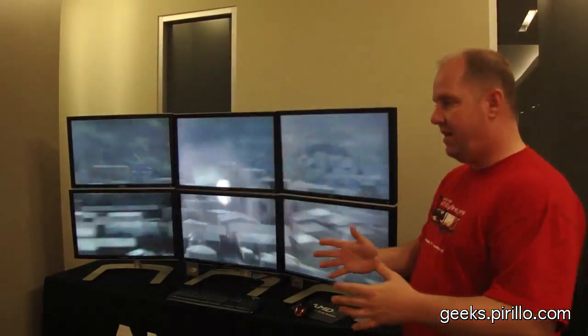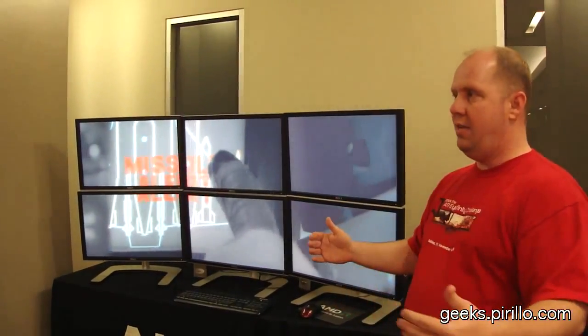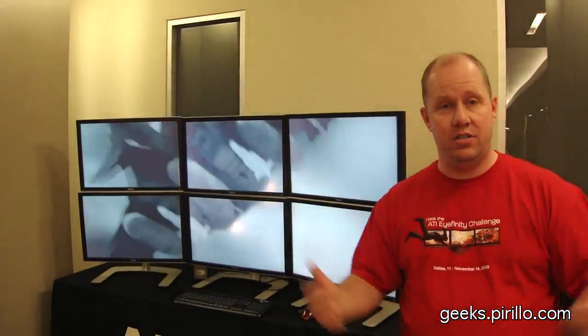And in addition to the fact that it gives me some great advantages in gaming, there are also some productivity advantages to having 3 displays versus just 1 display. If you'd like, I can maybe show you that too. Yeah, absolutely.